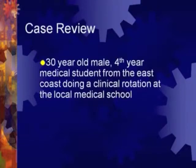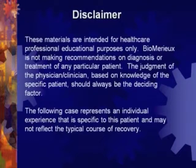So I wanted to do a quick case review for you. This is a patient I had about a year ago. He's a 30-year-old male, a fourth-year medical student from the East Coast, during clinical rotation at a local medical school. And I just want a quick disclaimer: I'm not making recommendations for care here. I'm only sharing my personal experience.